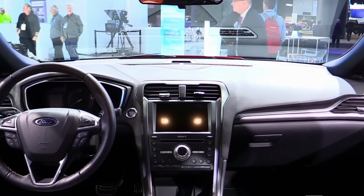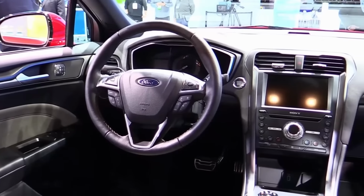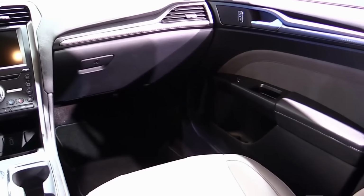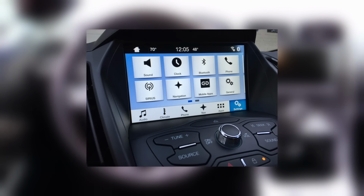Step inside, and the sport trim keeps up the disguise almost too well. You get leather-trimmed sport seats with extra bolstering, aluminum pedals, and Ford's Sync 3 infotainment system on an 8-inch touchscreen, a real improvement over the clunky MyFord Touch system that plagued earlier Fusions.